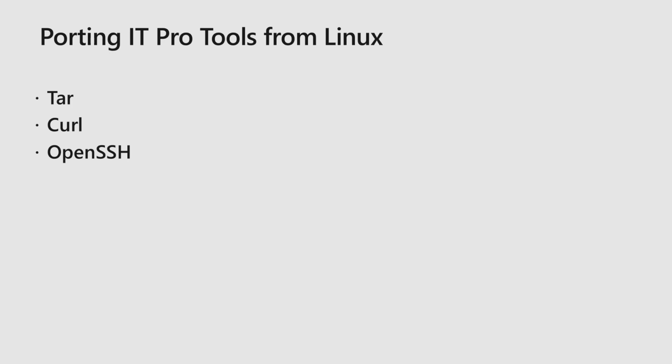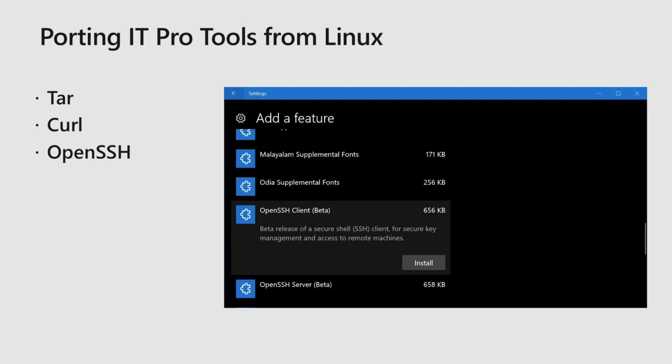We also ported OpenSSH, so you can now set up an OpenSSH server on your Windows Server and connect to it using SSH. Or with PowerShell Core 6, you can use SSH transport, so you can do PowerShell remoting over SSH, which is pretty cool. If you think about it, you can go from Linux to a Windows machine, and from there to another Linux machine, using normal OpenSSH clients or even PowerShell 6 for those remote connections. It's very simple to install, by the way.